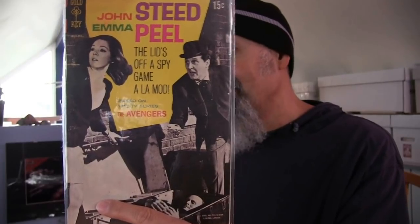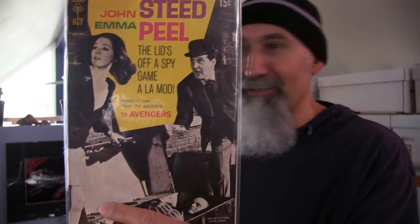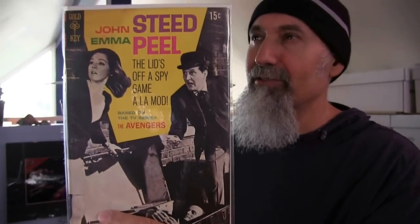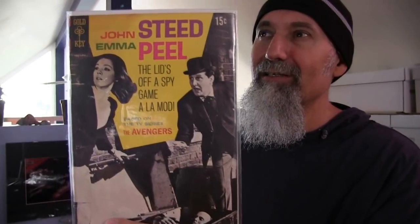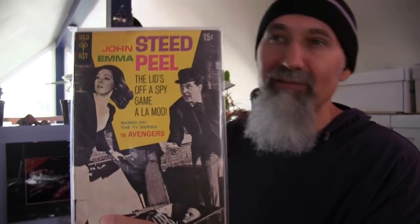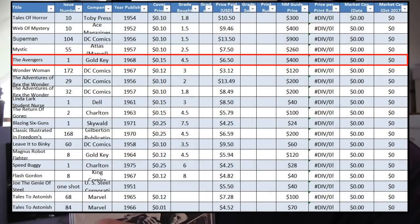And yeah, I was bidding against people in the thousands for this. This is sought after. This would be investment grade. For me, 4.5 is good enough. $6.50, and it's definitely going to be in my spreadsheet. Yup, The Avengers Gold Key. A near mint copy goes for 400.